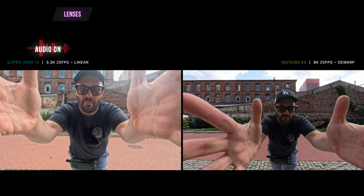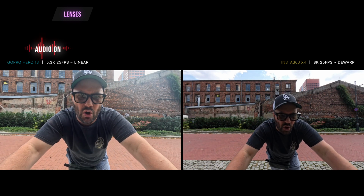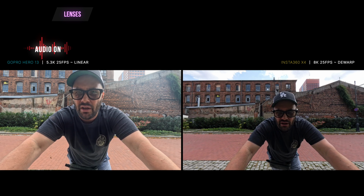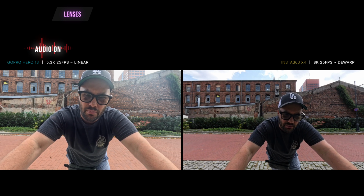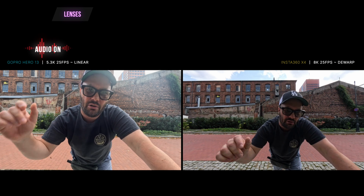So that's what it looks like. If I put my hands here, they both kind of look a lot more normal. Obviously it's a lot tighter, and obviously everything is nice and straight in the background. The GoPro also does the linear plus with horizon leveling, which crops in a bit. Let me quickly show you that.